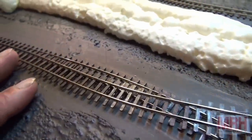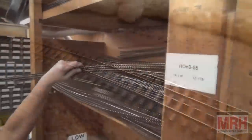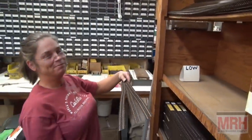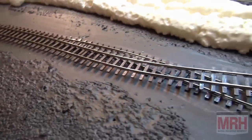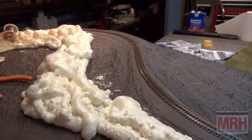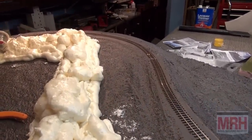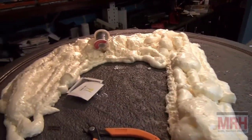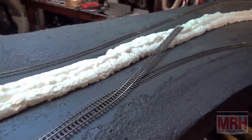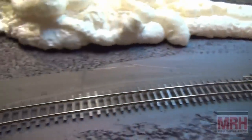Okay, now let's talk about track. I'm using Micro Engineering narrow gauge track, 3 foot gauge HO here. And I've spent the last 2 hours cutting the track and laying it around the whole diorama. I've just got this 1 foot section to go.